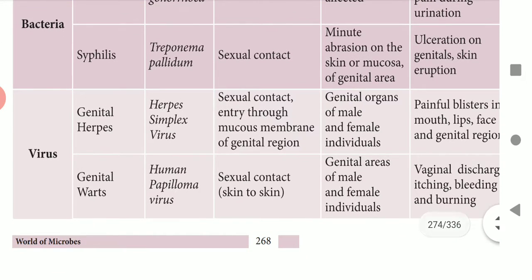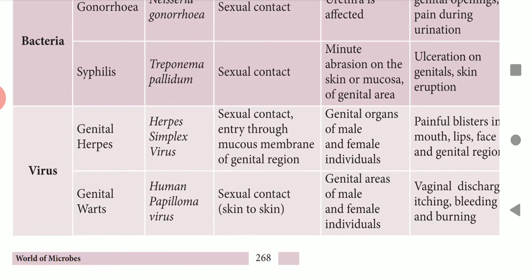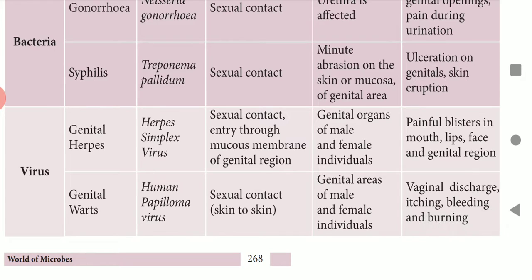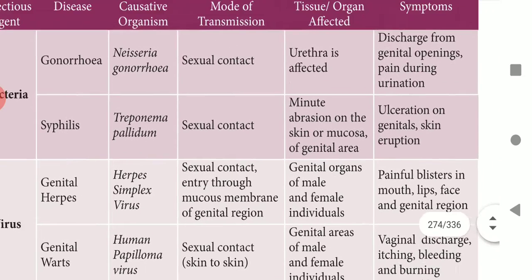Next is through viruses, that is genital herpes and genital warts. So herpes simplex virus and human papilloma virus. So it's transmitted through sexual contact or entry through mucous membrane or genital region and sexual contact by skin to skin. And genital organs of male and female individuals will be affected for both the diseases. Symptoms will be painful blisters in mouth, lips, face and genital region for genital herpes. Genital warts will be vaginal discharge, itching, bleeding and burning.